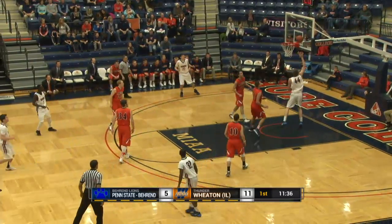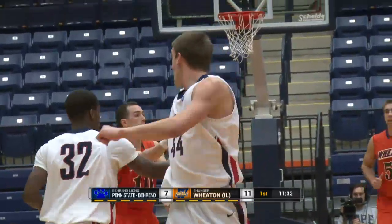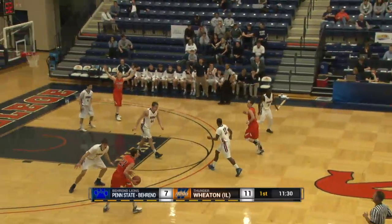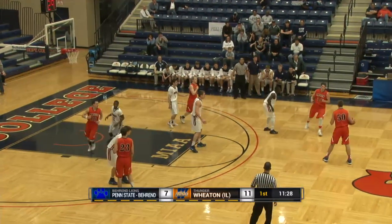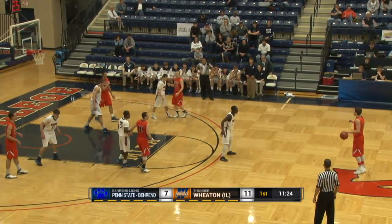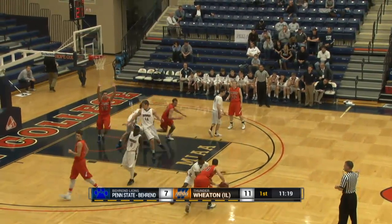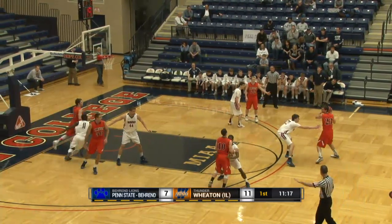Cornine from deep. He finds Hackett down low. Hackett, layup is good. Great awareness by Cornine, the senior from Quaker Valley High School. Finds his man Hackett. It's Peters to slow down the tempo. Both teams liking to stay in that half-court offense, although Wheaton has been able to get in the transition game.